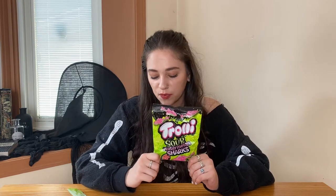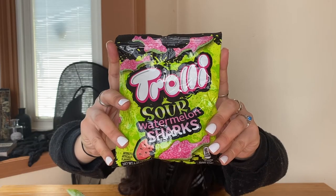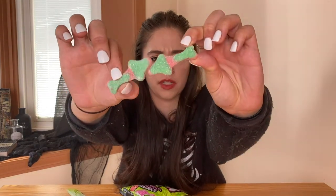Okay, so this next one, I've personally never seen sour watermelon sharks from Trolli. I could be wrong, but that's what made me gravitate towards this, because I've never seen them. I've never heard of them. Let's try them. Okay, the smell of the bag is not promising. I'd also say that their layering job is not so great. There's supposed to be a layer of green on the bottom, and it's more like sparse amounts of green.